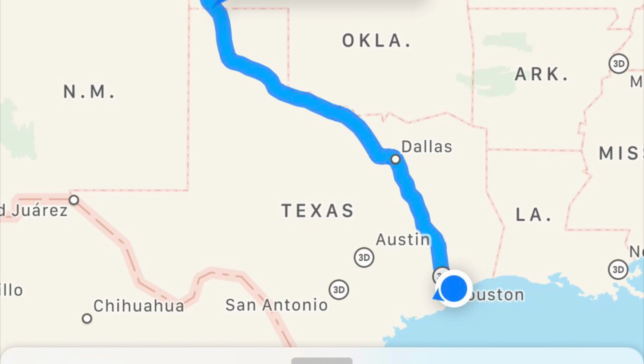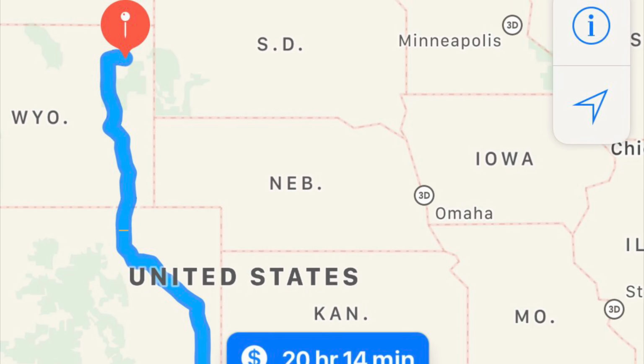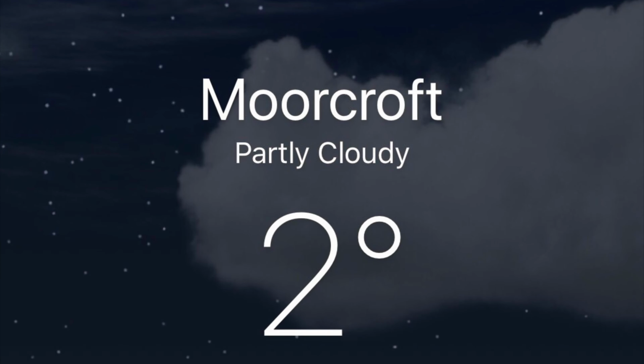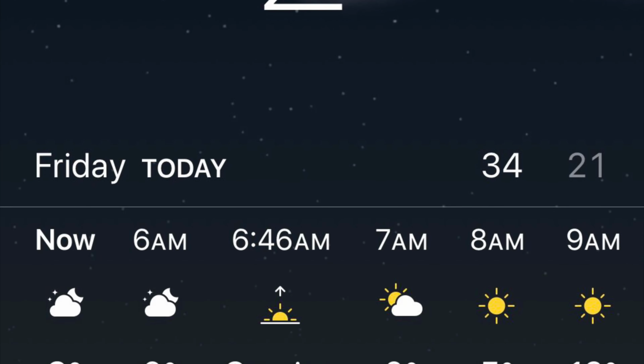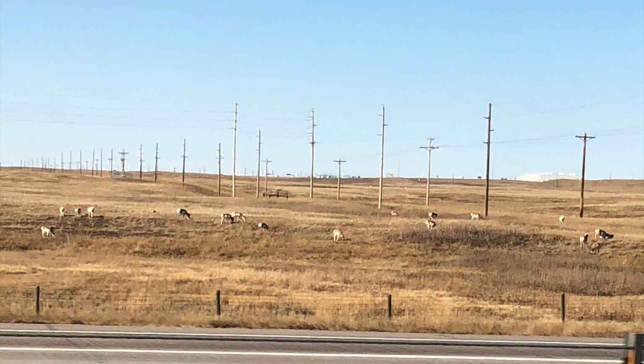Howdy there, folks. This is my 2018 Wyoming antelope hunt. Got my tag in, and it was me and a buddy who applied for these two tags, and man, it was cold up there. Anyway, I actually had an antelope tag.